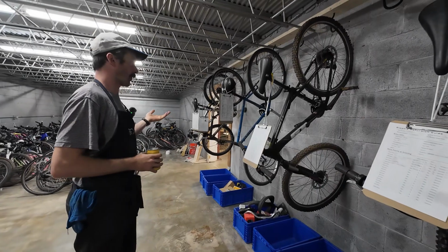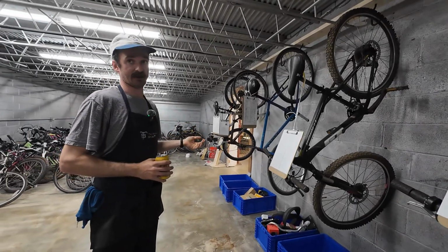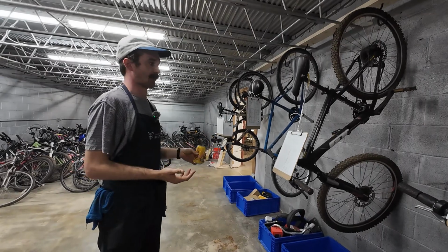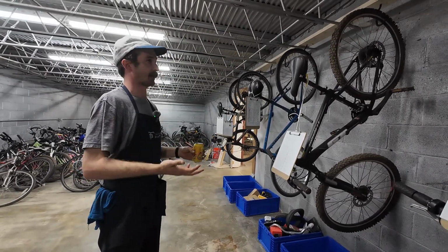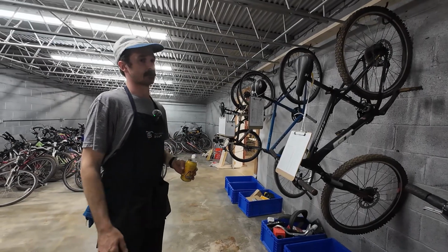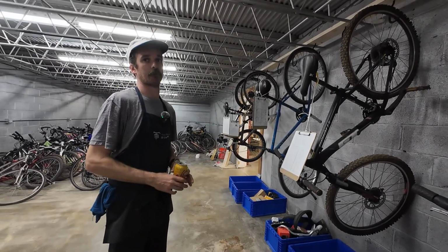We encourage people to work on their own bike and we'll help them through that process. But if people don't have time, or it's a challenging skill to learn, if you just want to get back on the road, we're happy to fix your bike up for you. And our turnaround time is really fast. We try and fix bikes within 48 hours whenever we can.